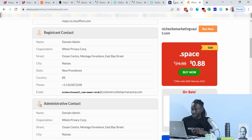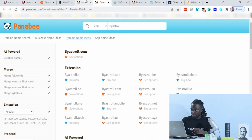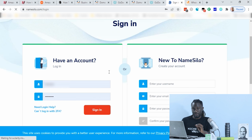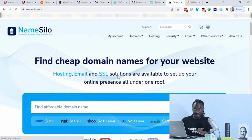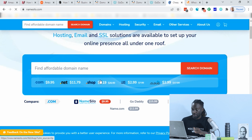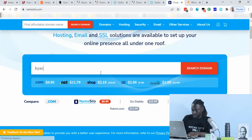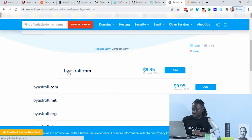So we've already found our domain name. We say the domain name is Buyastrol.com. So we'll just go to NameSilo. Of course, you have to sign up if you haven't signed up. For me, since I've already signed up, I'll just log in. And after logging in, you'll be presented with an option where you can input the domain name that you want to buy and then follow the next procedures. So we just talked about Buyastrol.com. Click on search. The search is there, and you can see Buyastrol.com is available at $9.95 and renewal is also $9.95.